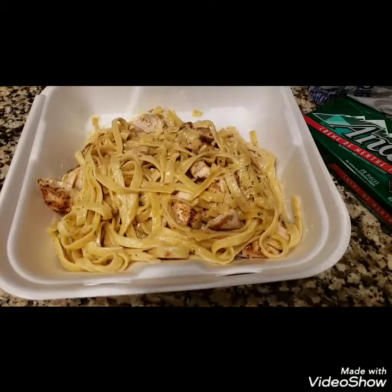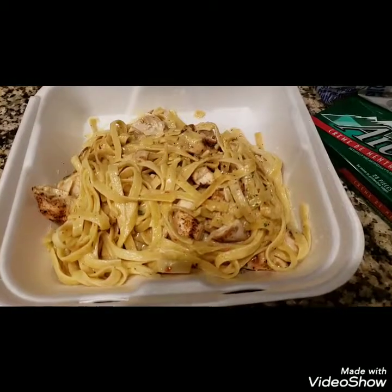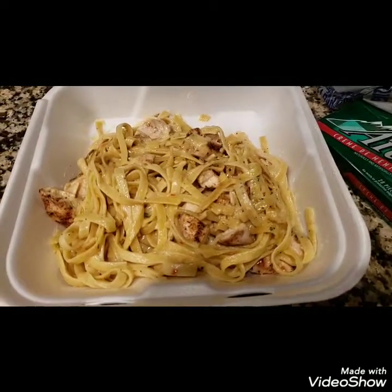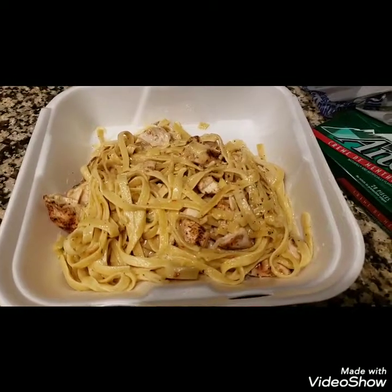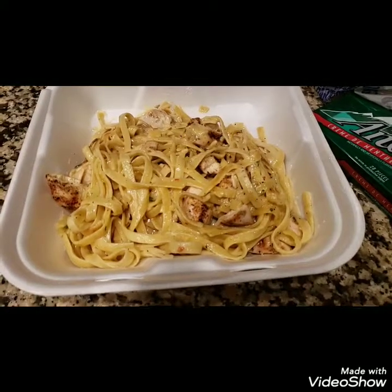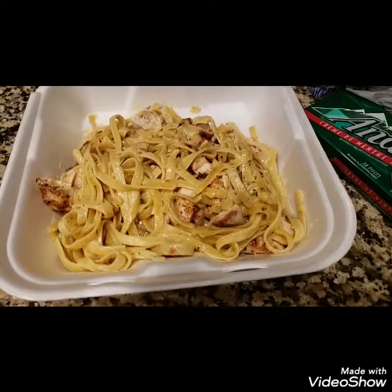Monday was really nuts for us. It was the day after our car accident. We were dealing with insurance all day. We were in and out getting rental cars and all sorts of stuff. So it was kind of an overwhelming day altogether. So we ended up going out to eat.